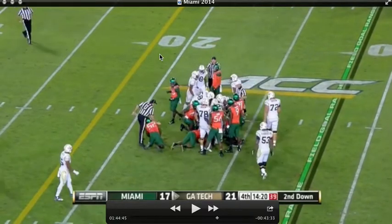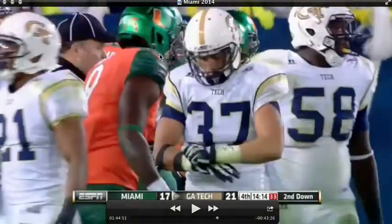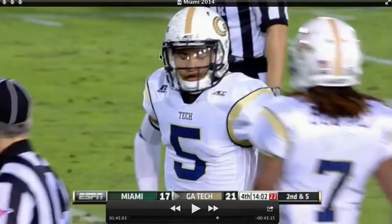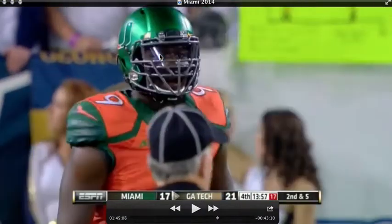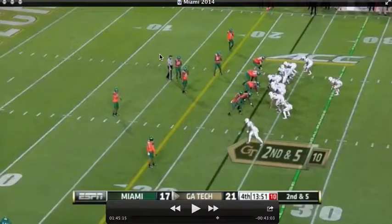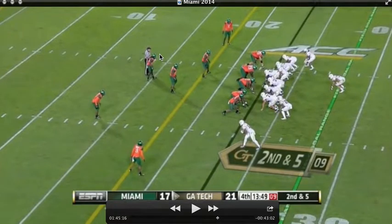All right, so we make some yards. Great read at the line. Great call. I do believe that is a great read from the line. Knowing what people are going to do, knowing the defensive assignments, and you know, Paul calls great plays.